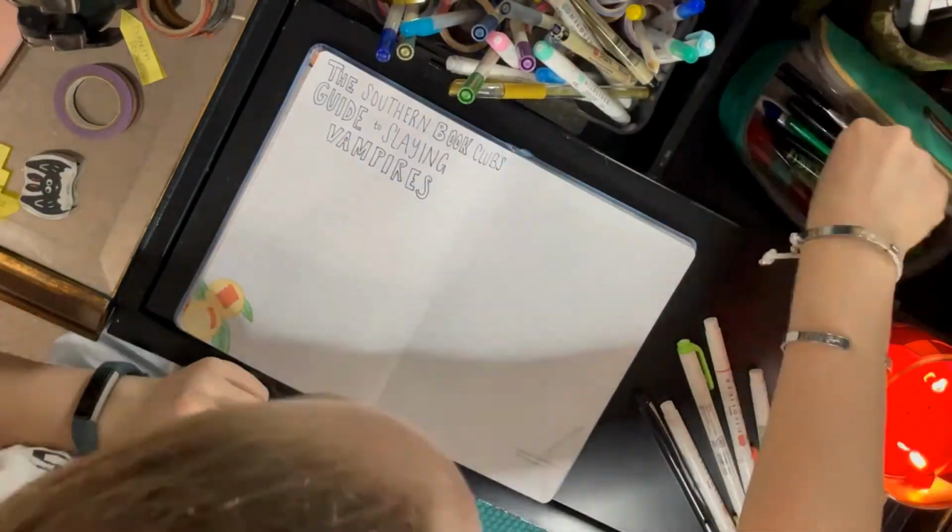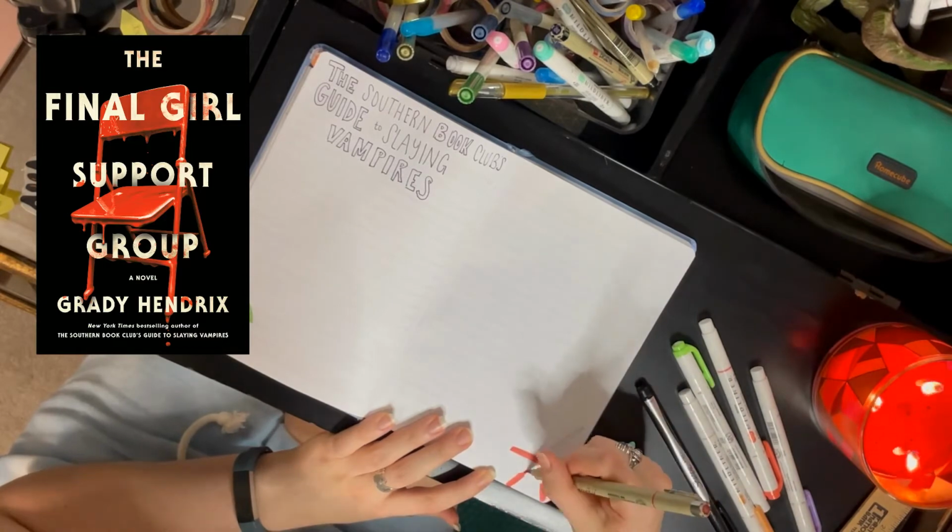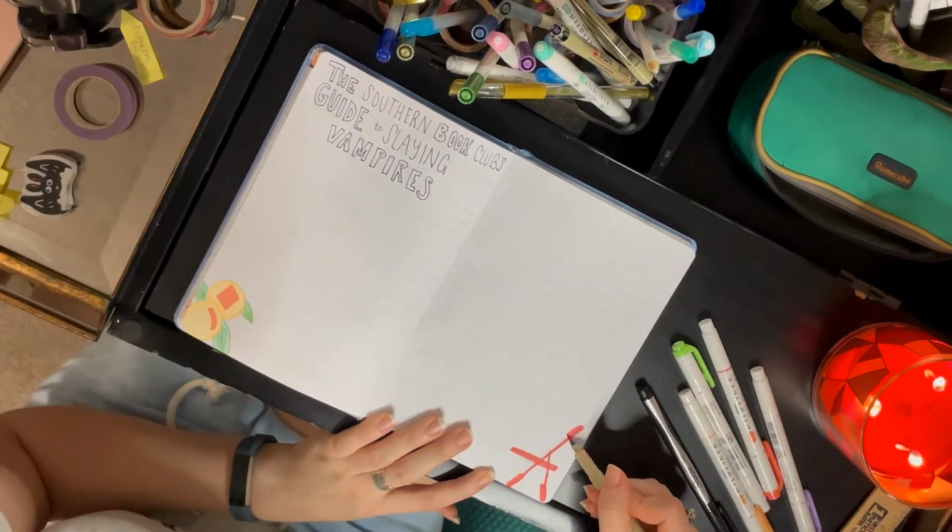On the opposite side is the Final Girls Support Group, also a simple folding red chair. I think you can figure it out if you look at the cover as well.